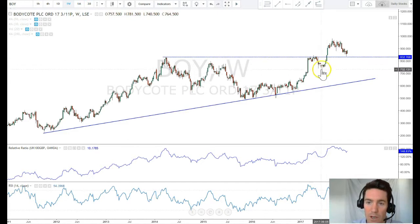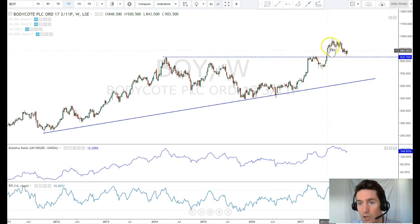Now, the pullback was pretty shallow, really, and we saw a nice hammer candle here, and then this big move back to 8.30, and then an eventual break through it. And the move was pretty significant. It was quite sharp and happened quite fast, and we saw this top out around about £9.80 before then retreating back to retest what is now a new support level at £8.30.